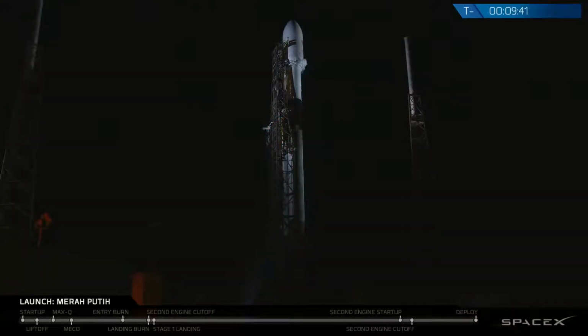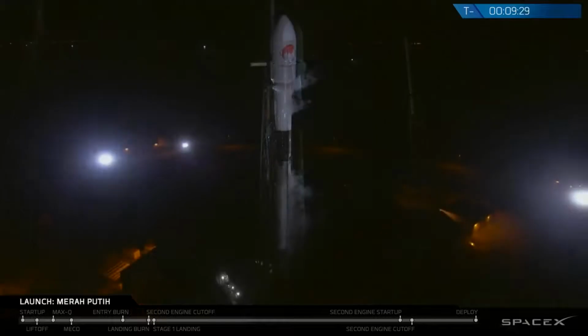So fuel load is currently full on Stage 1 and Stage 2. Liquid oxygen load is about 90% complete on Stage 1 and just over halfway complete on Stage 2. Now once both tanks are full, both stages will continue to be topped off with propellants until T-minus 2 minutes in order to keep those temperatures as cold as possible. Low temperatures lead to a denser propellant, which allows us to fit even more propellant into the tanks of the rocket.